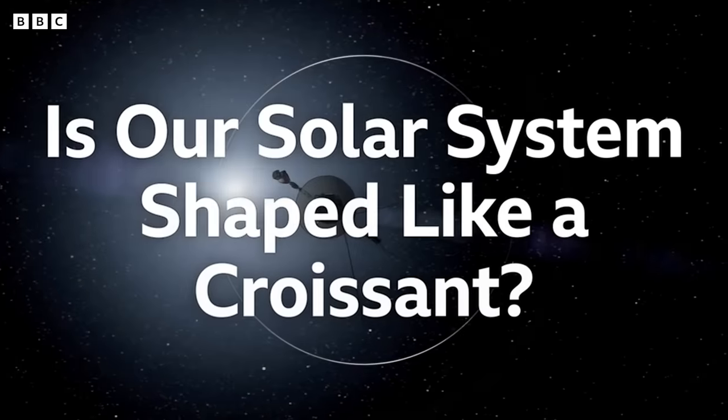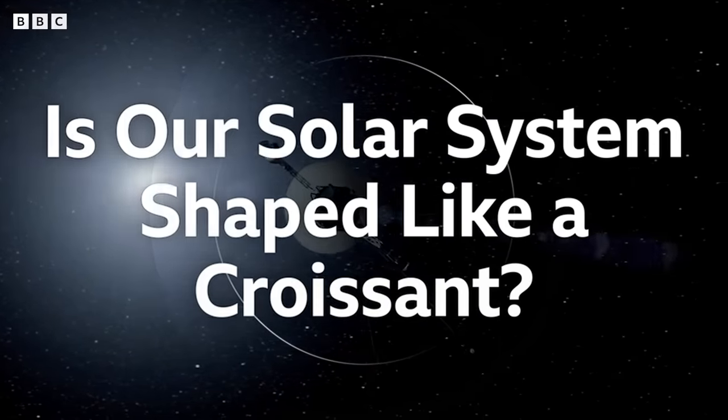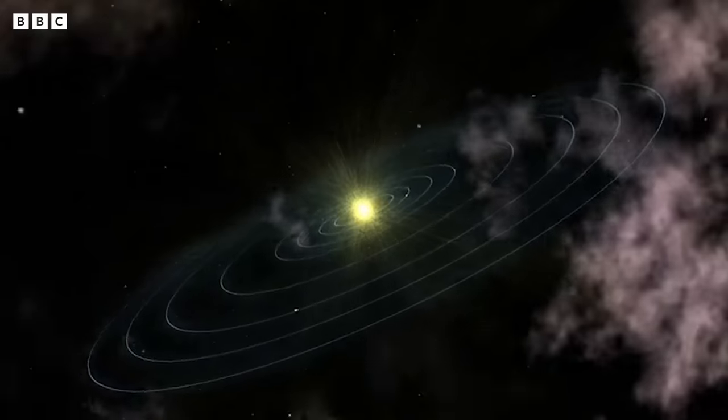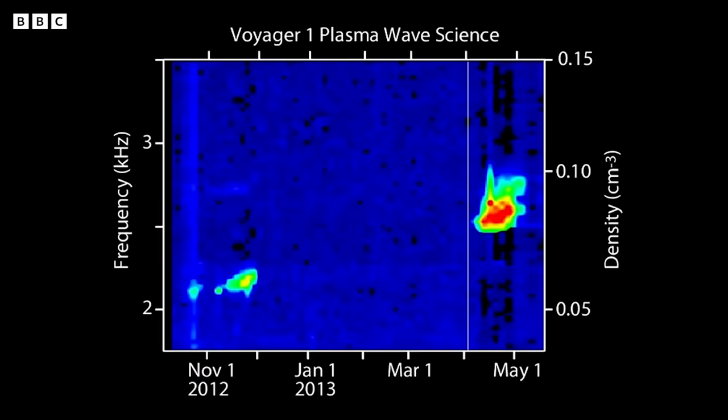Right now, the two Voyager spacecraft are hurtling through interstellar space at 35,000 miles an hour. The space is so far away that it took 35 years to get there. And now we need new science to understand it.